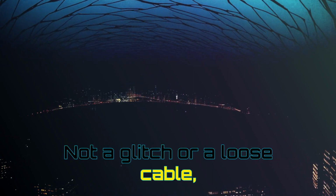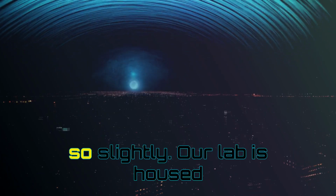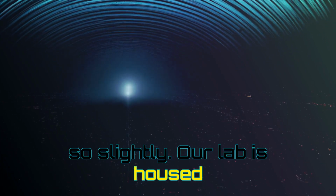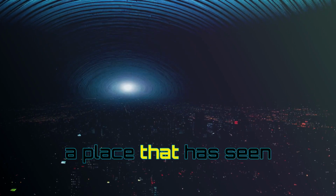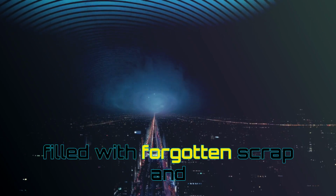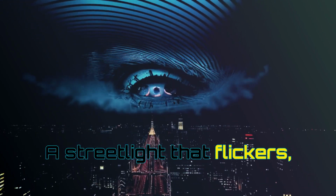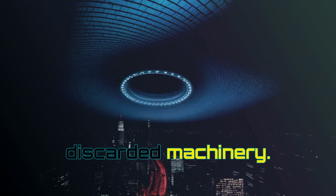Not a glitch or a loose cable, this is different. Each time it flickers, the room seems to distort ever so slightly. Our lab is housed in an old industrial park, a place that has seen better days. There's an old parking lot in the back, filled with forgotten scrap and an ancient, single streetlight. A streetlight that flickers, casting eerie shadows on the discarded machinery.